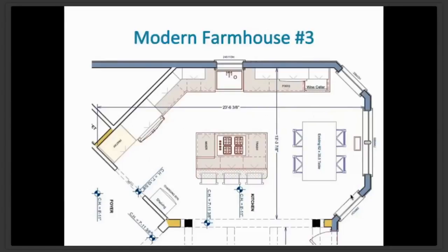And in this one, we did not show the built-in bench. Again, just wanted to show worst case, if they didn't want to do that additional expense of adding a built-in bench, what could it look like? And what's nice about this, and one thing you want to be thinking of if you've got budgetary concerns or you're not sure if you can get everything done at once, is that's something that can be phased. Meaning a contractor can come back later and build in that bench seating. So that's something that can always be done later. So it's not what I call a must-have, which we're going to talk about in a moment.